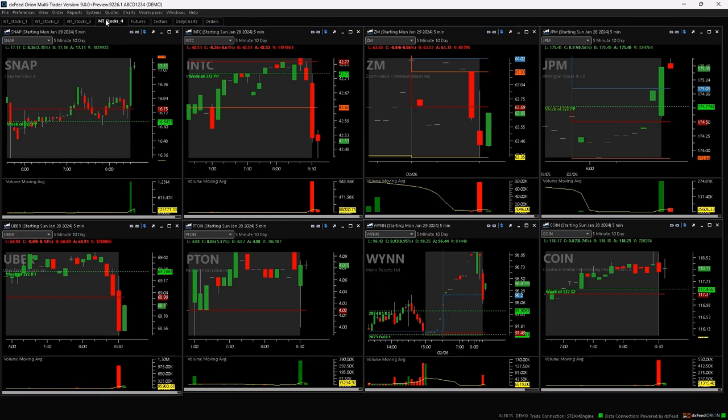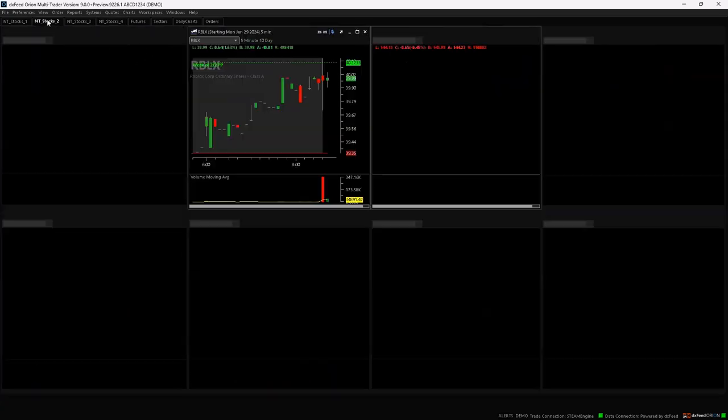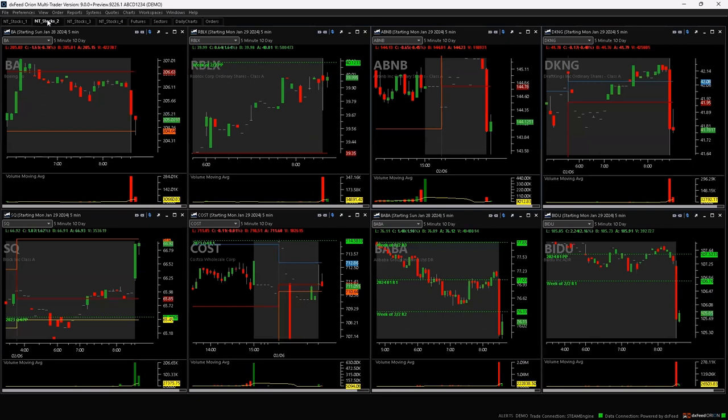I think it's okay to get into it if you're into it before 9 a.m. Central, if it's just chopping out of the gates. But yesterday it really pushed down out of the gates, and therefore I should have let it push a second time before entering.